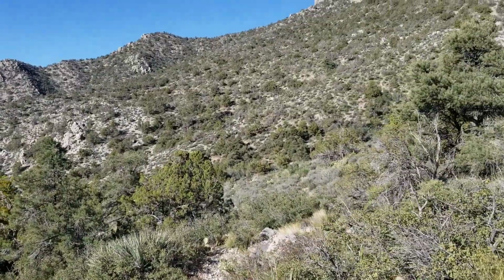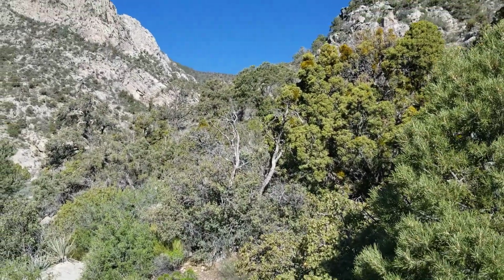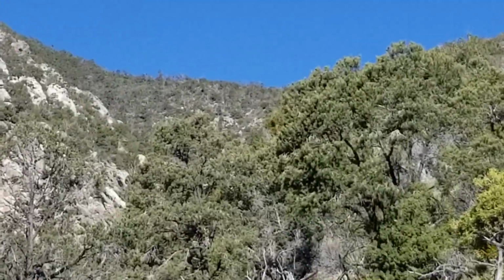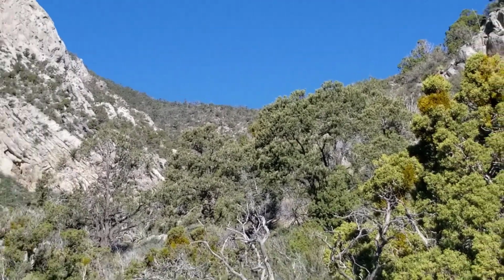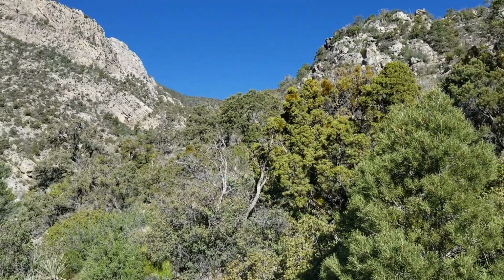But I just want to see what things look like beyond, if we can get beyond, and potentially get up in this area. See what the world looks like from up there, and if there's a direct route to the top of the Keystone Thrust.